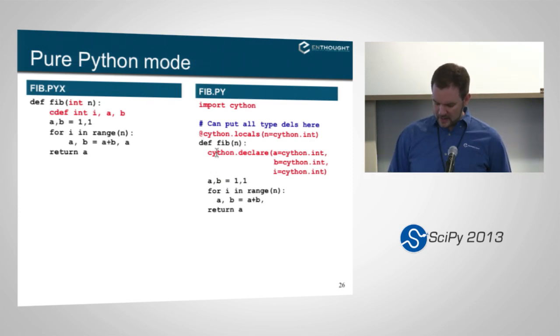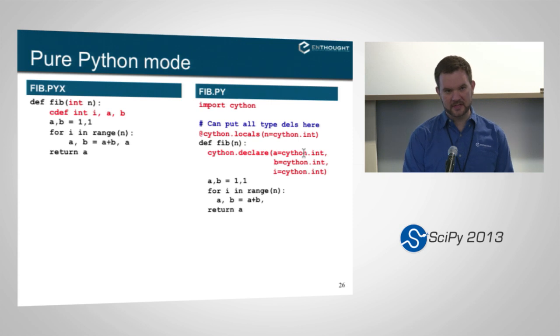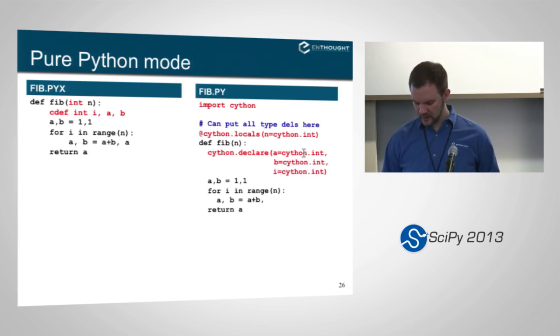Inside of our function body here, we're doing cython.declare, and that's where we're declaring our a, b, and i. And it's fairly simple. You just treat it like it's a function, and the variable names are here, and you give it the types. So cython.int, cython.float, cython.double, whatever it is you're using.